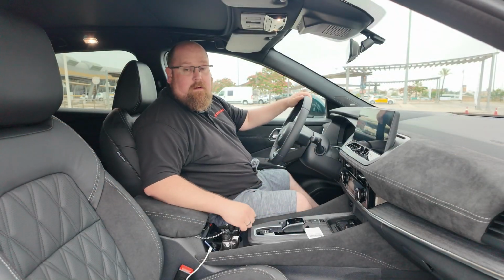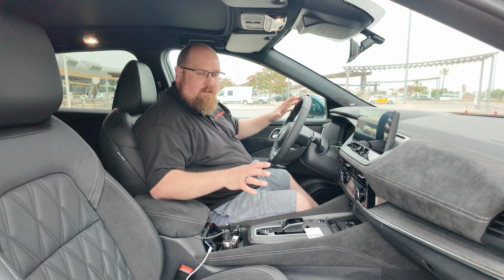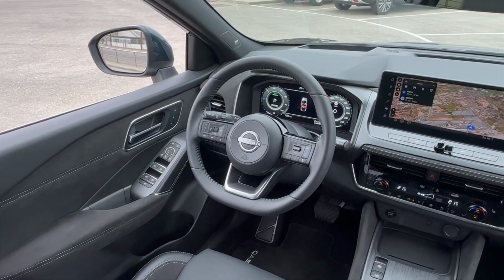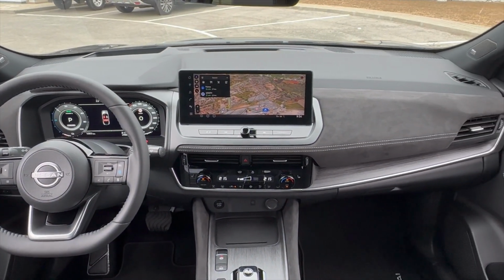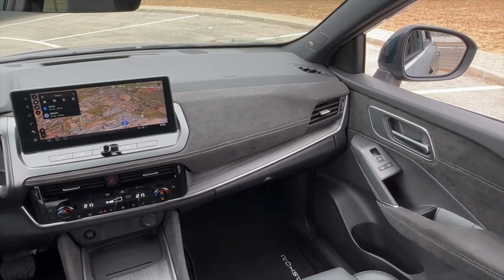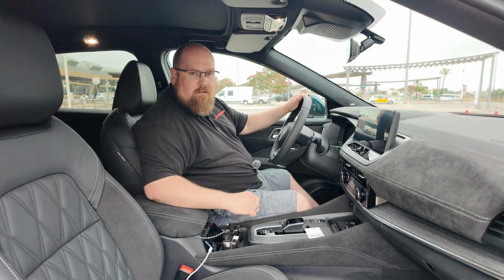So, sat inside the 2024 Qashqai, not too much has changed. It's more about the technology than the overall interior design, but I've got no issues with the design of the Qashqai's interior. It's very ergonomically sound. It has got a traditional modern interior look to it, but what we have got is a couple of changes in materials, and like I said, some little updates when it comes to connectivity, but also with the screens as such.